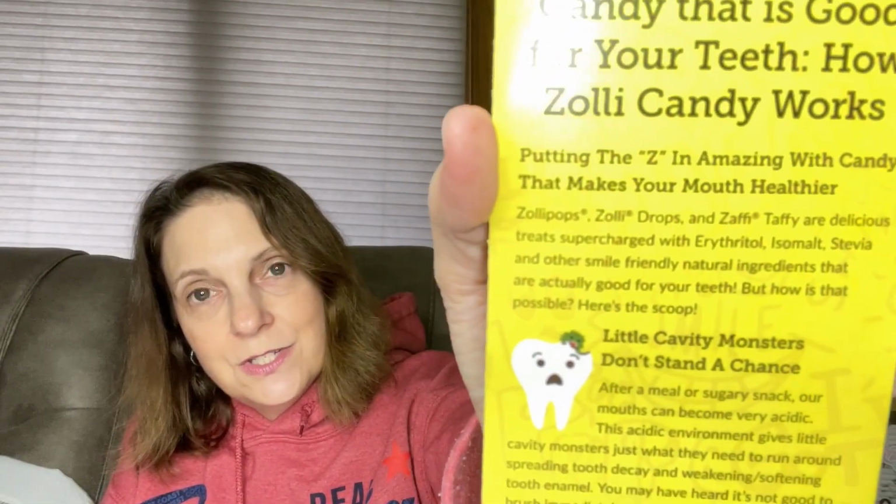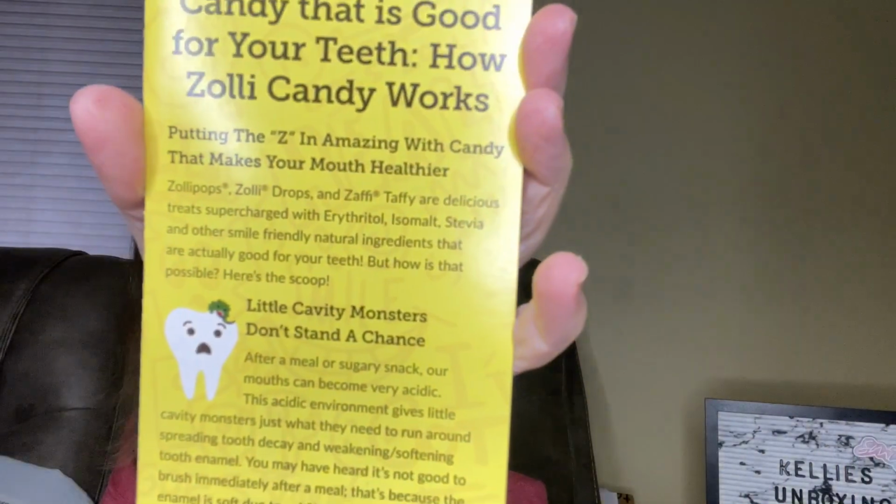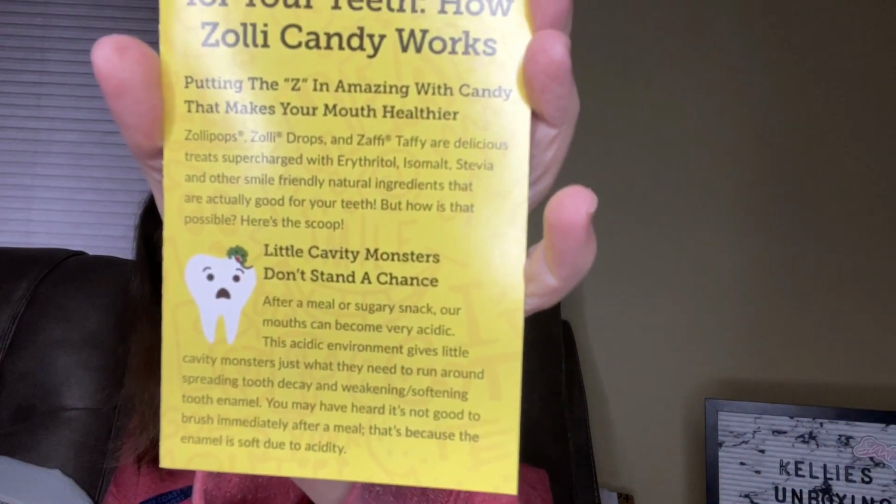This is the Zolli. I actually went to their website. It's very interesting. It's candy that is good for your teeth. And then it says how Zolli candy works. I'll put that up if you guys wanted to screenshot that and read it, or just go to their website. It's very, very interesting because I was curious about this company. So it says tasty treats that battle back for your beautiful smile.